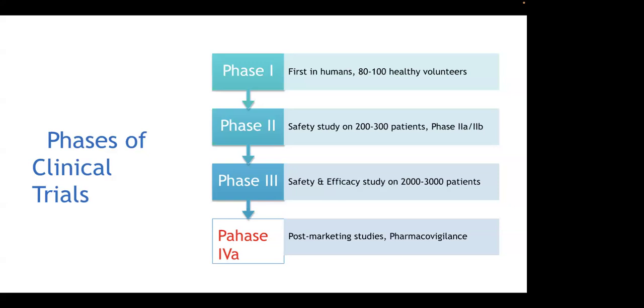In the same way, the clinical trial has been divided into 4 phases. You might think, sir, I can do it in 2 years. You might, based on the urgency, but otherwise it is divided into the 4 phases in order to understand from the basics.